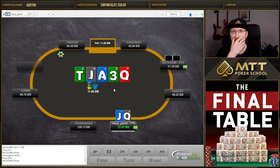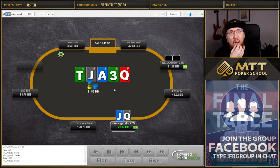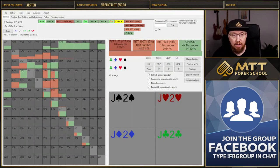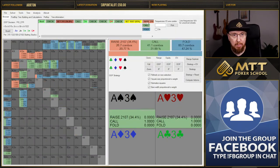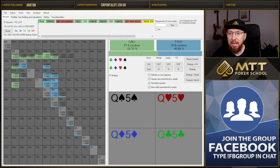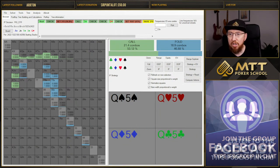I guess that's the other thing as well, right? Why can we bet top set rather than two pair? If we bet too many two pair and we get raised, we're in a horrible spot. I don't know what pocket queens would do if you bet and get jammed on. Queens is going to fold, right? Yeah, that makes sense.